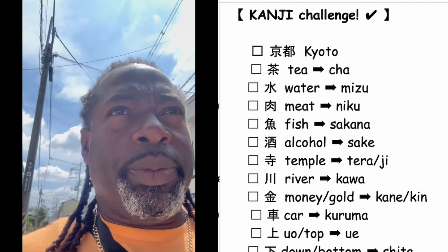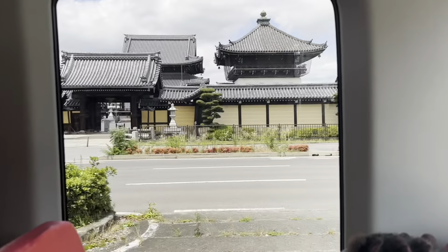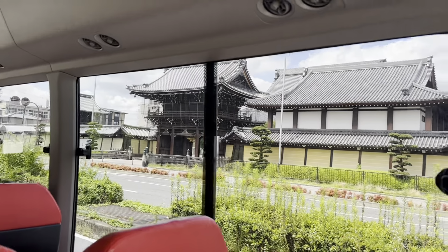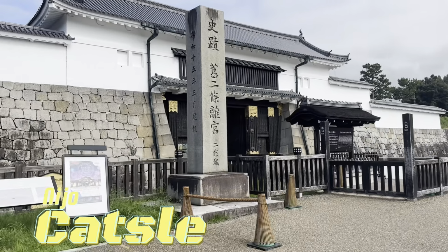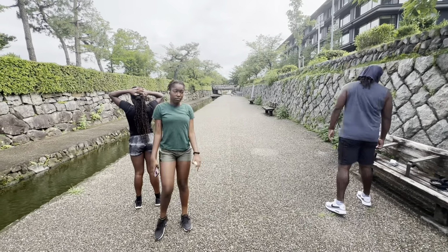We're going to win. Tip number 2, visit a castle. There are more than 100 castles in Japan, and our hotel in Kyoto was right across the street from one of the most famous in Kyoto, the Nijo Castle. Unfortunately, we didn't have enough time to go inside, but we did notice many people were exercising around the castle, so we did too.